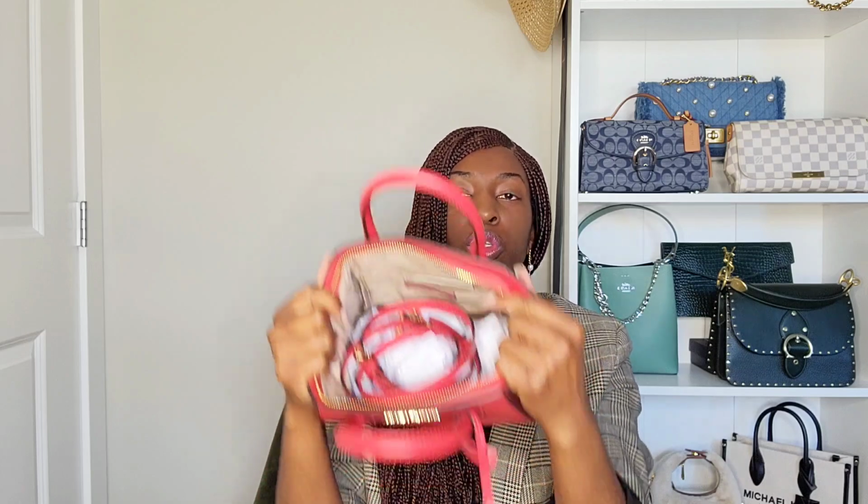It is not small. It is big enough to hold your keys, your wallet, your makeup, your toiletries, and all of that. I feel like the leather on this one is also very durable. I've had it for probably about 2 years now. No scratches, very little wear and tear. The glazing is still very much intact. I'm not seeing any pop stitches. Honestly, I am impressed with the quality of this bag.